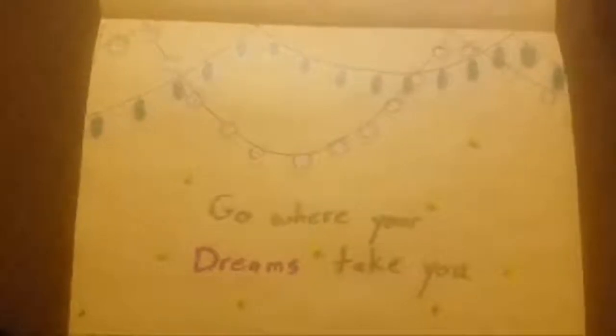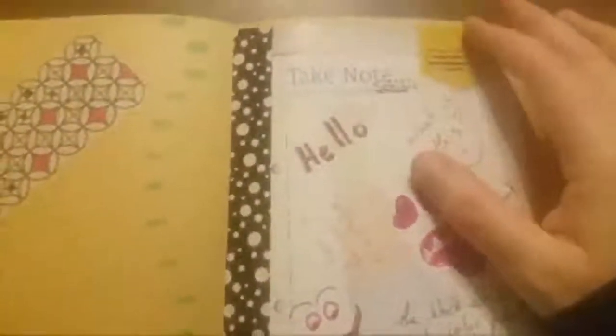And then I ended up doing this, I think a couple days after I did that. I like that one a lot. Got some new color your own washi tape, so I was trying to do a pattern, but then I realized that was actually supposed to go there and I kind of messed it up. Sorry.